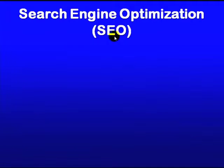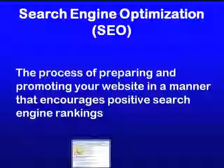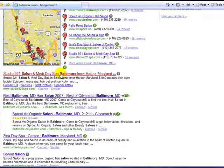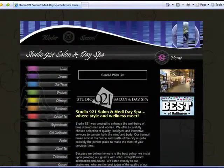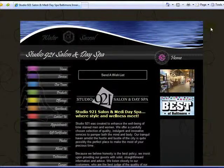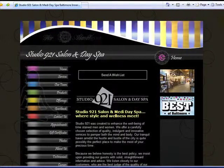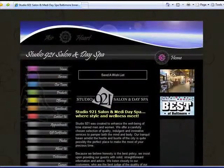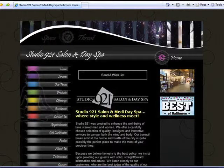Well, first of all, you see it abbreviated as SEO, and that's what people in the field typically refer to it as, SEO. It's the process of preparing and promoting your website in a manner that encourages positive search engine rankings. Essentially what this means is that somebody comes to a website and they look at it and it might be very pleasing to the eye, but if it's not designed properly from an optimized perspective for the search engine, it's not going to rank. Now obviously this one is great because it's coming up #1, so they've done all the right things here, but perhaps your site has not. If you're not getting traffic, chances are you're missing out on some really important things.